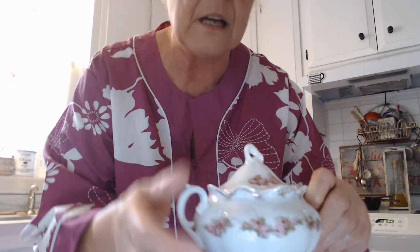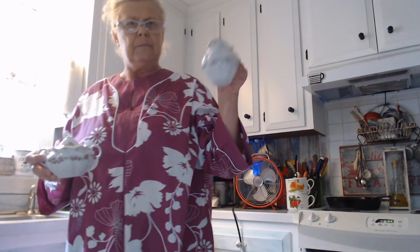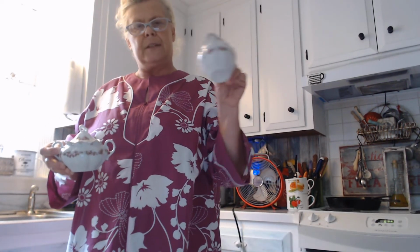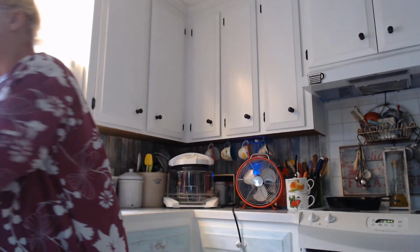I'll put those in my china cabinet, and I'll use them for Thanksgiving, special occasions or whatever, for tea. Maybe I don't feel good and I might want to get a dainty little tray and fix me up some hot tea with some honey sweetened milk, and you know, do my thing and kind of pamper myself. So I think that would be really cool. So those are the items I found.